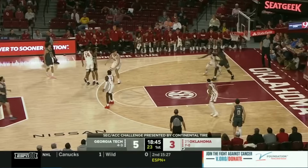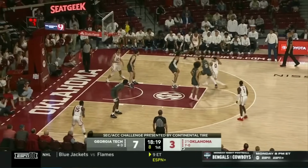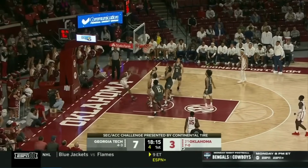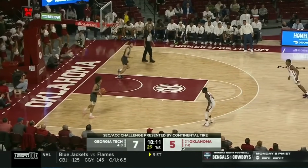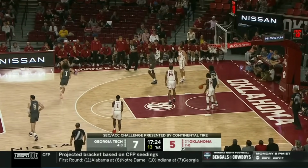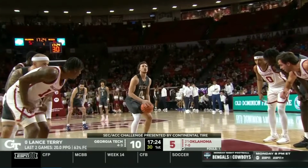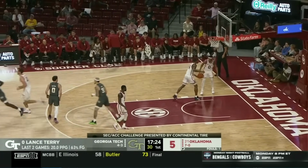George leads the ACC in assists per game, and there's a dime inside to Norman, Oklahoma. Shot clock winding down. It's at 4. O'Brien, and that nice take by Jalen Moore. Oklahoma forces a turnover. Good perimeter passing. They find Terry, gets the 3 plus the foul. No hesitation at all. Terry, an 81% free throw shooter, converts on the 4-point play.